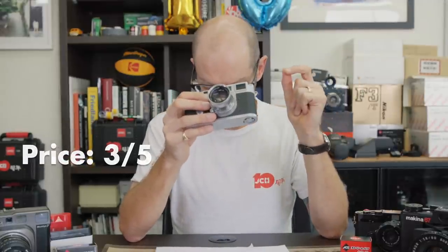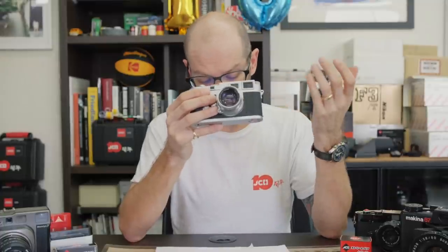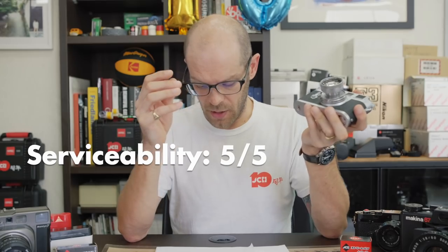Now, serviceability. Amazingly, for a camera of this age, it's still really easy to get it serviced, and you can have just about any issue on this camera repaired even now, okay? And there's lots of people that are doing it. So, serviceability, yeah, absolutely 5 points.